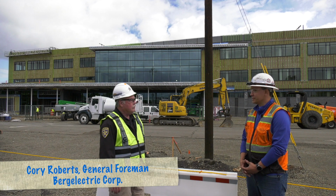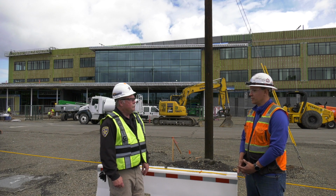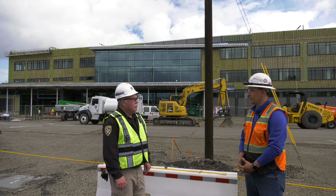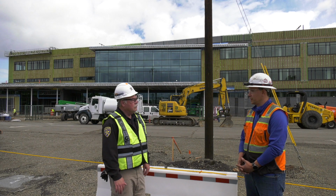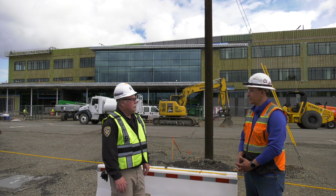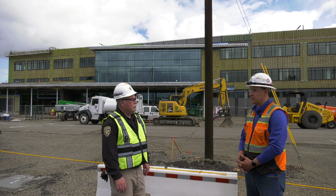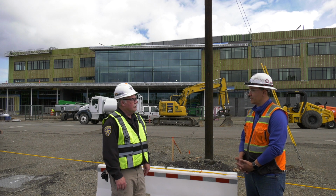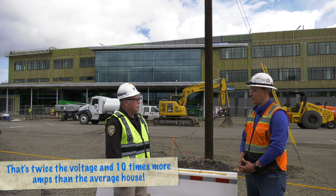Yeah, it really all starts with our main service coming in. The engineers decide how much draw, how much load is going to be incorporated in the building, and then we're working with the Salem utility, Salem Electric, to make sure that we have the proper amount of utility power coming into the building. This service in general is a 2400 amp service, 480 volt, 3-phase, to power up all of the distribution and sub panels.